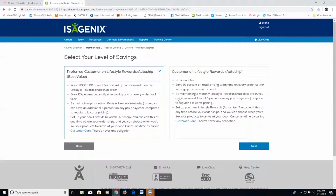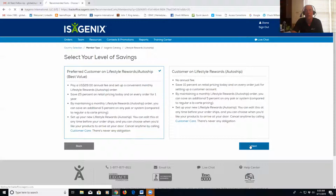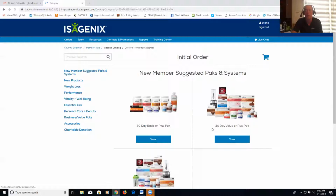You have to set them up on the preferred lifetime rewards. This is the only way you can do a recommended cart. So you just hit next. There are no options if you're going to do the recommended cart. They have to be in that. Then you pick whatever you want to order.